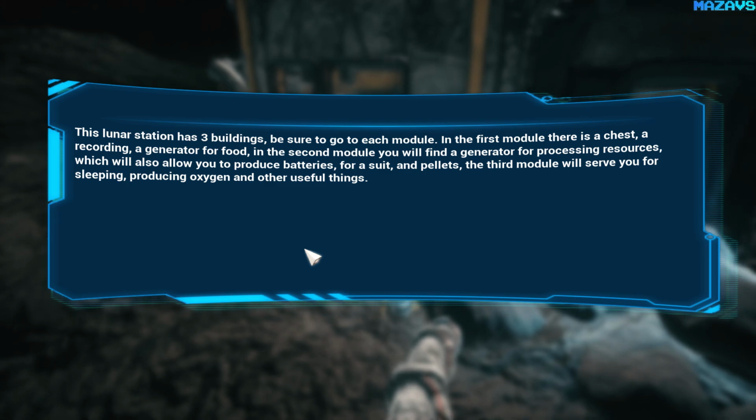This lunar station has 3 buildings. Be sure to go to each module. In the first module there is a chest, a recording, a generator for food. In the second module you will find a generator for processing resources, which will also allow you to produce batteries for a suit and pellets. The third module will serve you for sleeping, producing oxygen and other useful things.